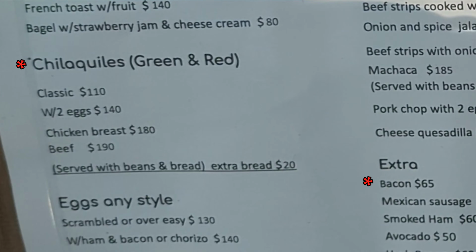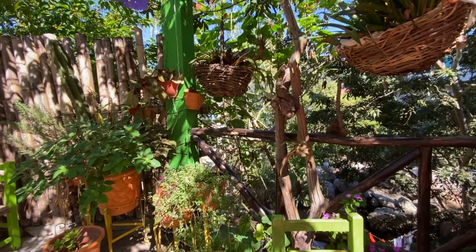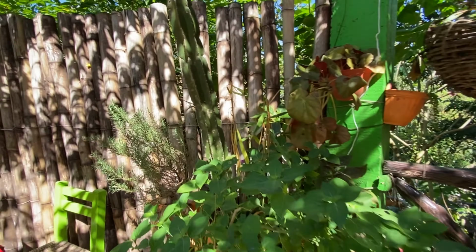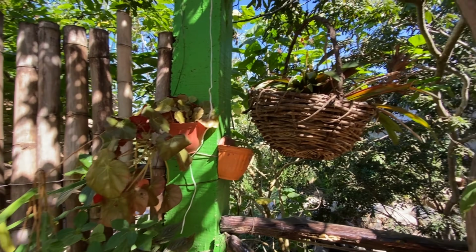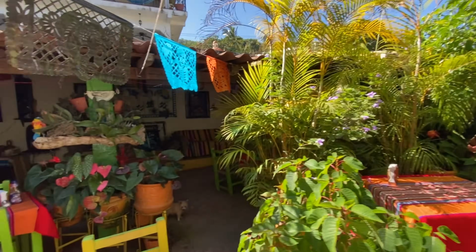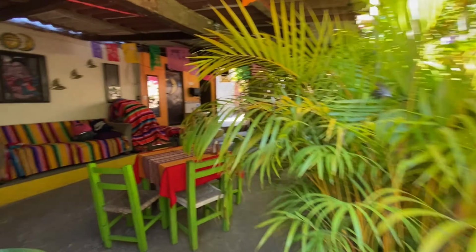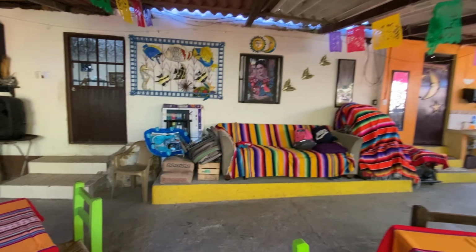Well, this restaurant is in town. It does feel like you're kind of in the middle of nowhere. If you look over that railing, there's a stream down there, and there's trees canopying like half the property. They got potted plants everywhere. It's nice. Pretty cool place. We ended up getting chilaquiles with both sauces, red and green.